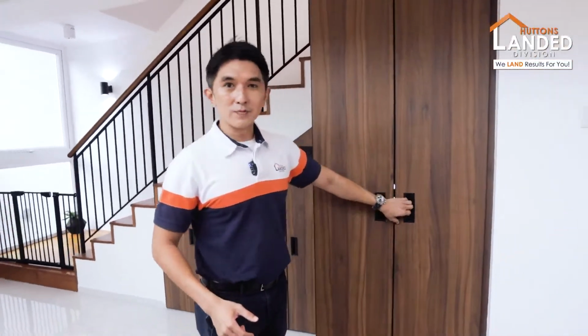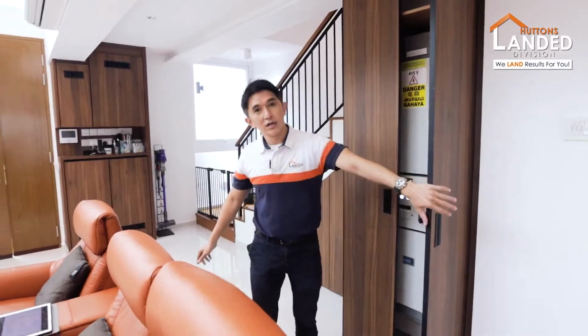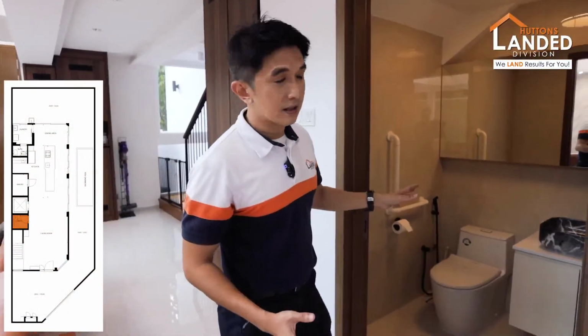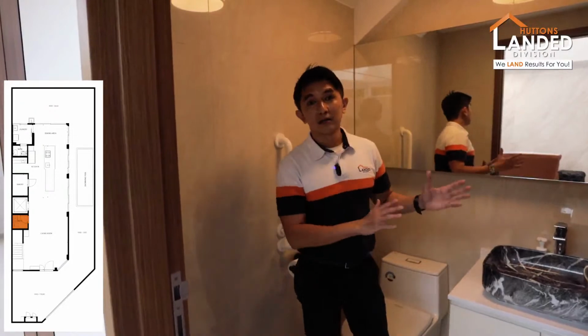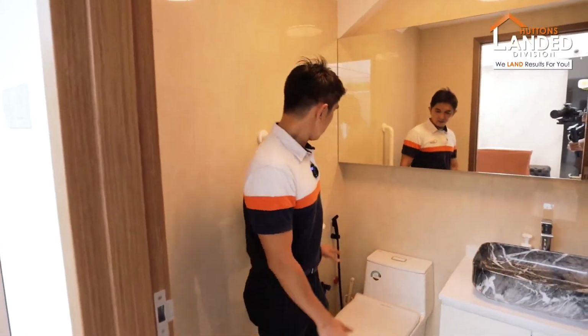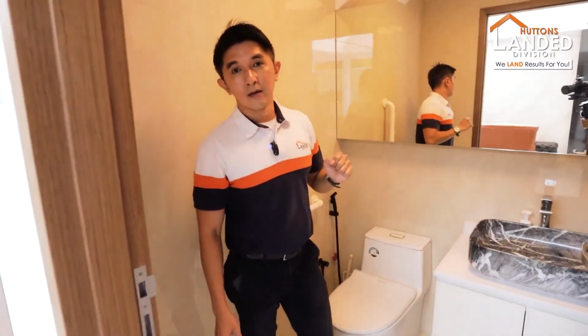Over here, more storage space. All right, so you can see this is a DB box. There's some storage top and bottom as well. And for guests, and of course, even for family members, there is a powder room here. You can see from the design of the powder room, again, it's functional and aesthetically pleasing. So you have a vessel bowl here instead of a usual sunk bowl, and your bathroom is tiled up very, very nicely, right?